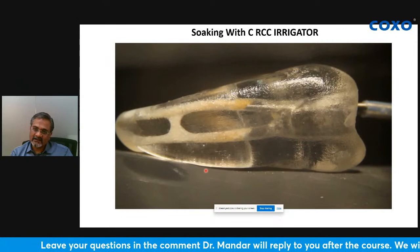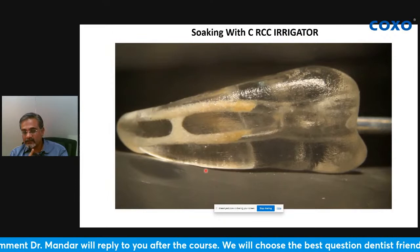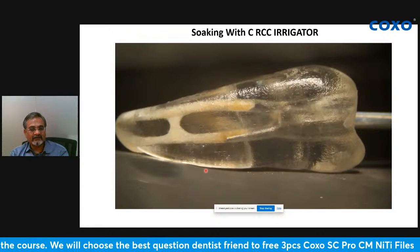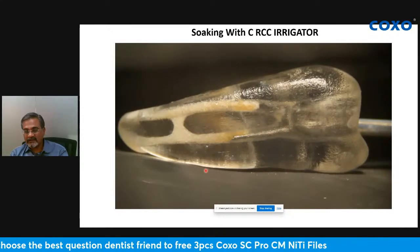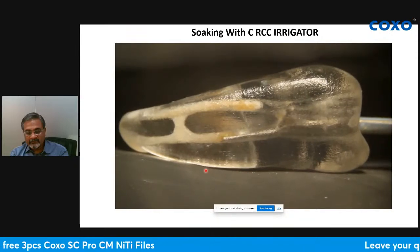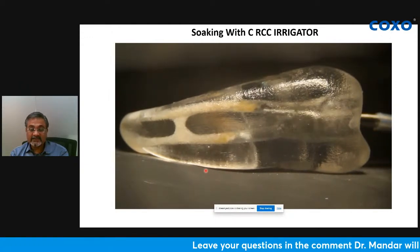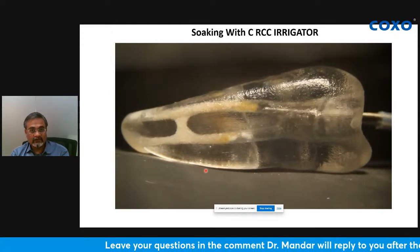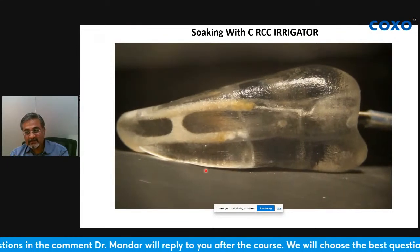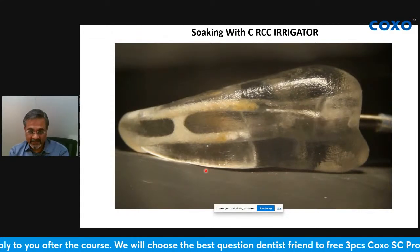Now, why is this advantageous? First is that you are using greater volume. There is no hand fatigue. It is automated, so it's an incentive to use greater volumes. It is constantly refreshed, so fresh hypochlorite is constantly flowing into the root canal system, which increases its ability to digest the pulp tissue. Then it is constantly evacuated, so there is nothing which is getting packed into the inaccessible areas.